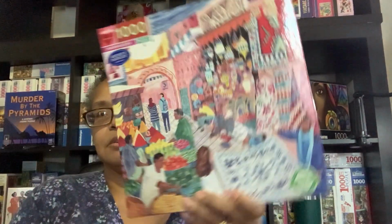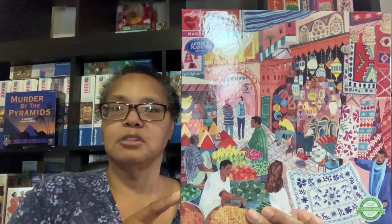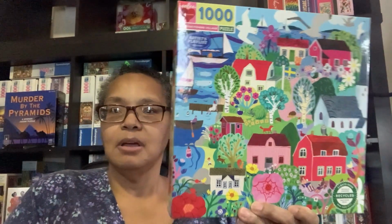This is Makaresh, Moroccan puzzle. Keep meaning to show this to my friend Katrina because her husband's from Morocco. Makaresh. And then this one here is Swedish Fishing Village, which I think is a new one since my other video. So I don't think I've shown you this, but now you get to see it.